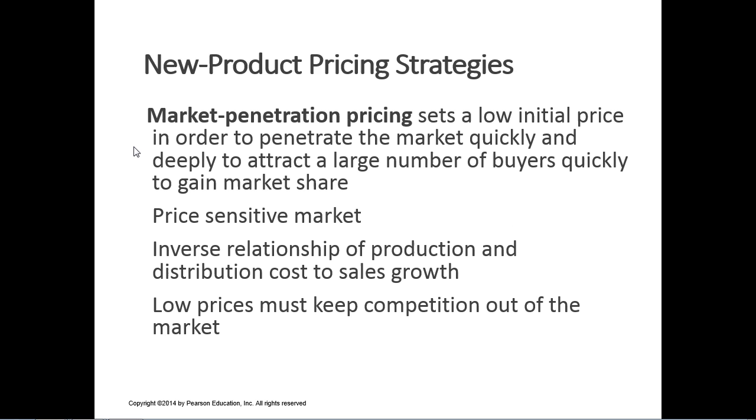And then of course, the lower prices generally are a deterrent for competitors. If you're charging lower prices, what does that normally mean? Lower margins. And lower margins, what does that mean? Generally, people don't gravitate toward that particular product category or industry because it's difficult to make money at that point.